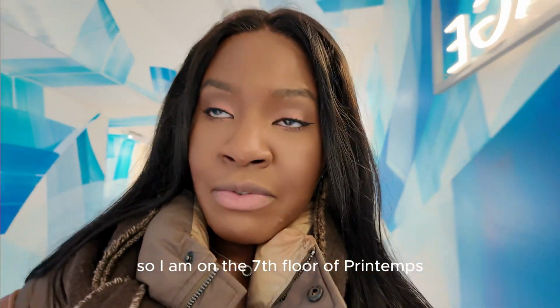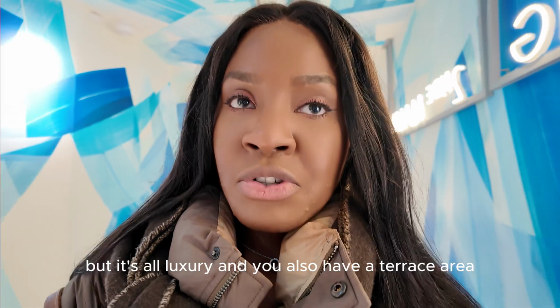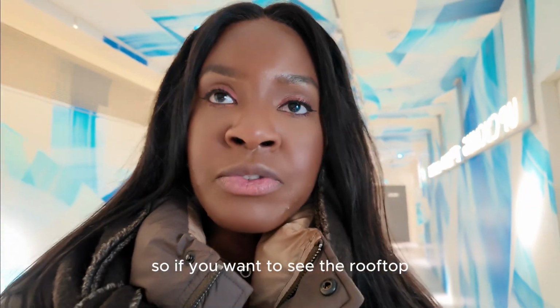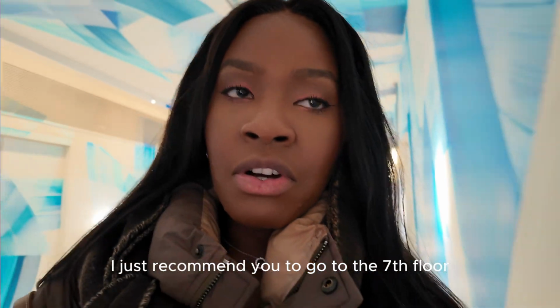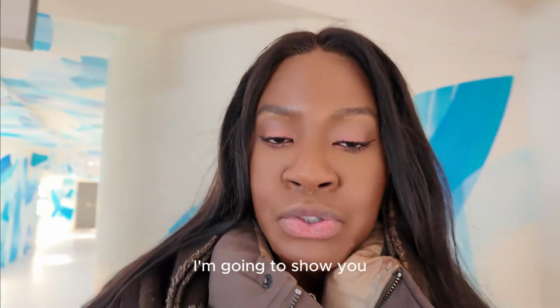So I am on the 7th floor of Printemps, and this is an area where you have vintage clothes, but it's all luxury, and you also have a terrace area. So if you want to see the rooftop, I just recommend you to go to the 7th floor, take the lift, and then you can access this area. I'm going to show you.